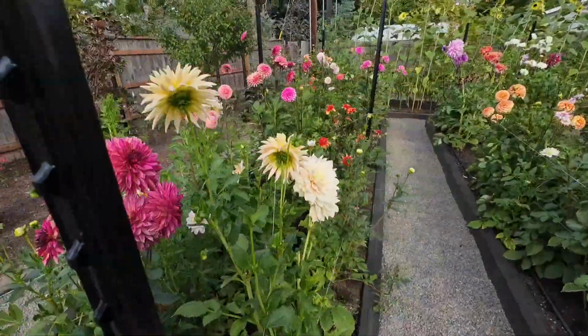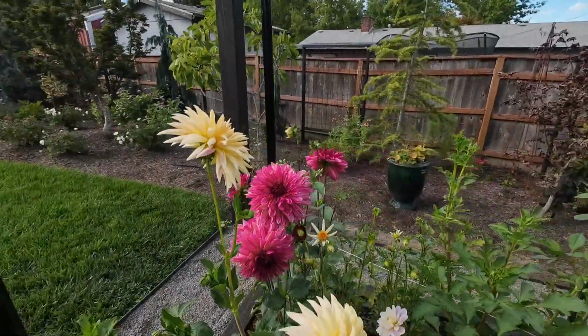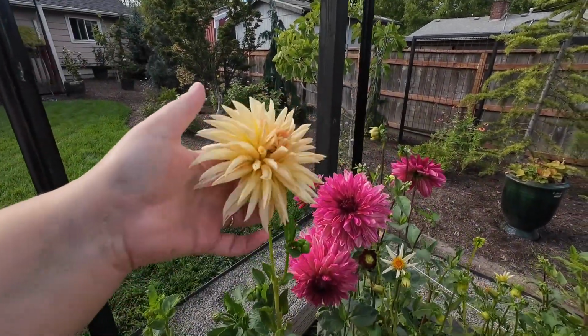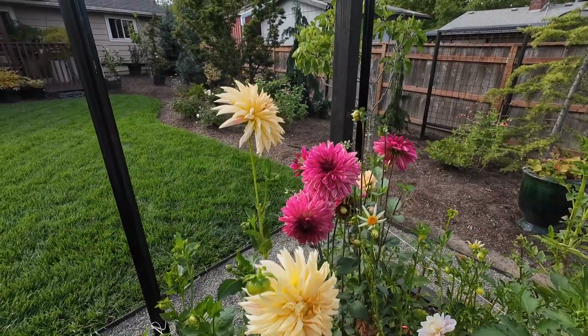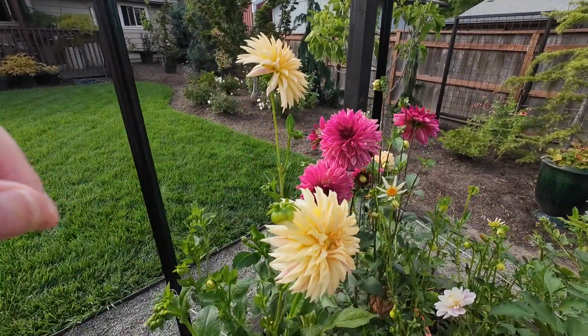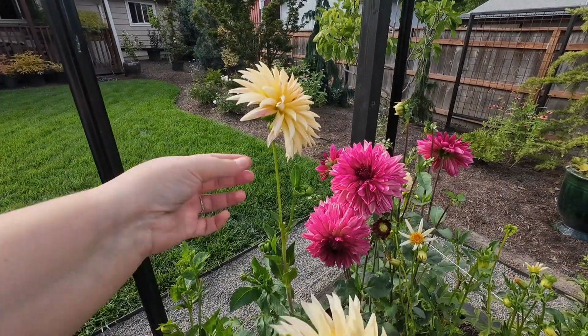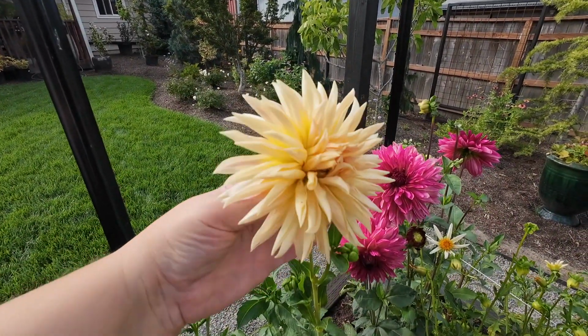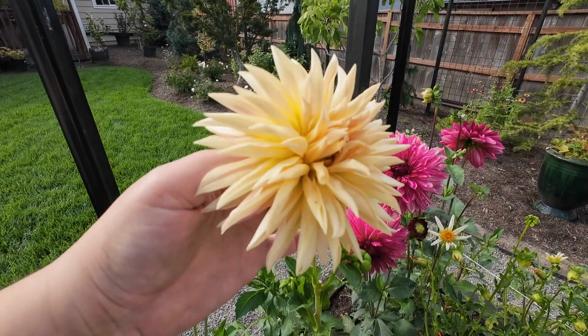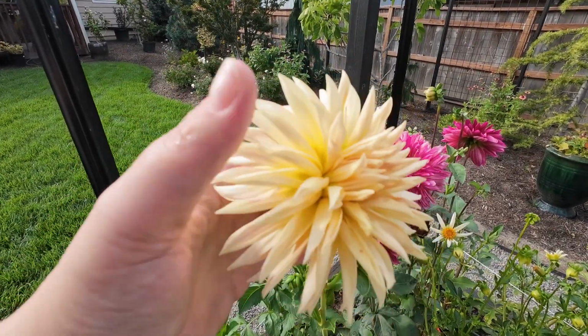Over here, also new to our garden, is Cafe de Paris, which kind of resembles a cafe au lait, except it's much smaller and the petals are a lot spikier. So this is how it starts out. Again, that really beautiful, creamy, slightly pink petals.